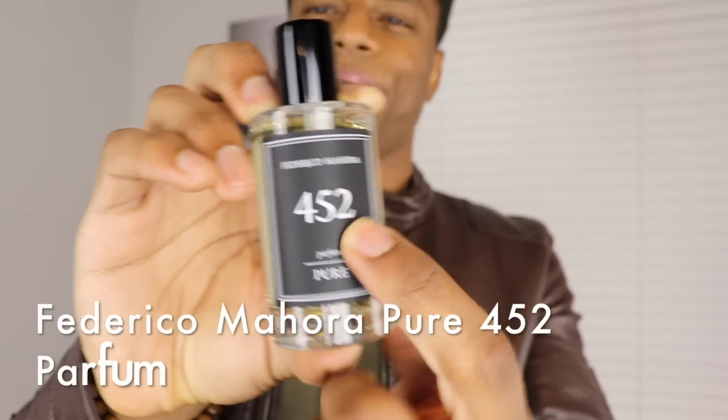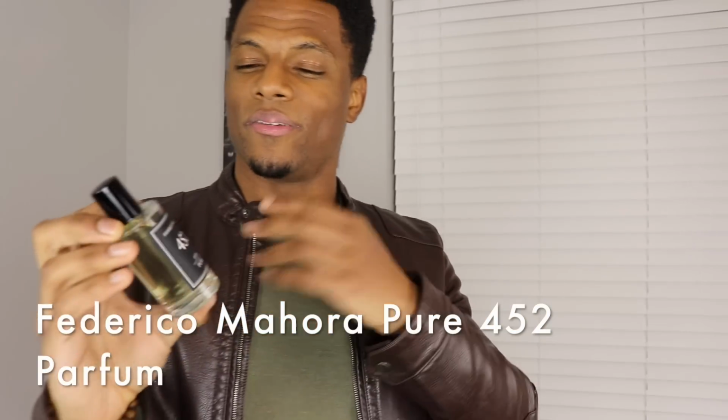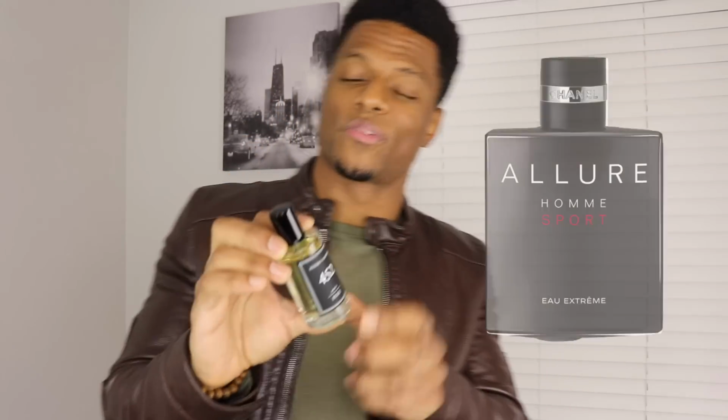I think that is just the name of the line, and it comes with a number of different numbers here which signify the scent. Now 452 doesn't really mean anything to me, nor to what this actually clones, unless I'm missing something. But this is a clone of Chanel Allure Homme Sport Eau Extreme. So we can consider this a tie with the Chanel fragrance. Both of these would work, and I gotta say, I wore this today. It smells just like Chanel Allure Homme Sport Eau Extreme. It smells just like it to my memory.